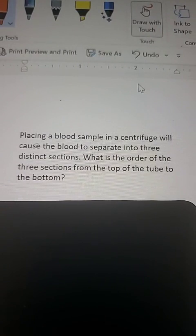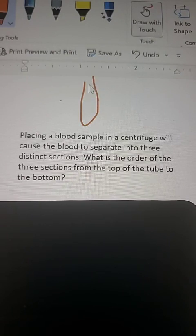Placing a blood sample in a centrifuge will cause the blood to separate into three distinct sections. What is the order of the three sections from the top of the tube to the bottom? So they're talking about something that looks sort of like that. And they put all your blood into it when they draw it out of the arm. And your blood, after they put it in the centrifuge, will be a real thick congealed right here. It'll be a red color. And then it'll be a clear color.